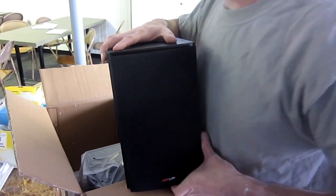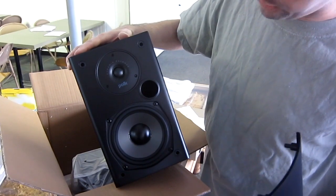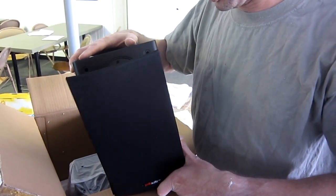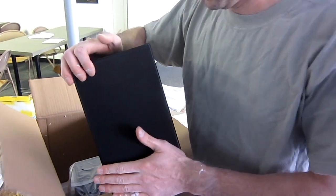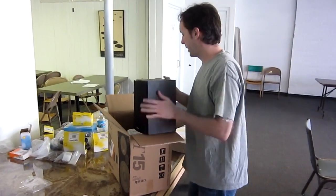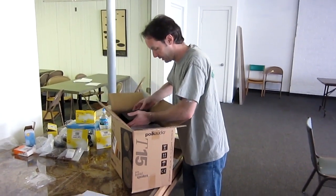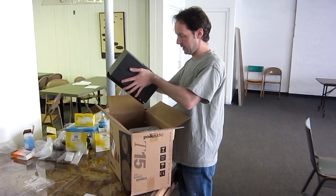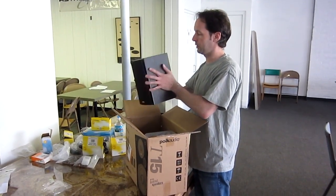Let's get a look here. That's a nice pair of monitor speakers. That's awesome. That's really something. Look, I already got paint dust on it. I'm just gonna put these right back in the box before I get messy. Thank you, Cprossu. How many watts are they? Doesn't say. Model T15s. They're nice.